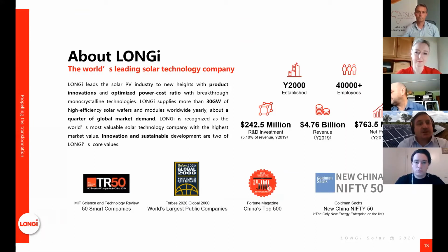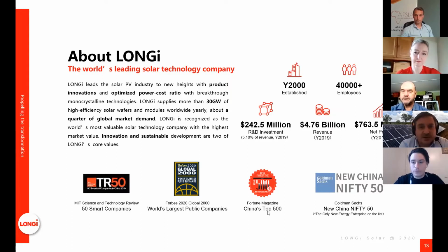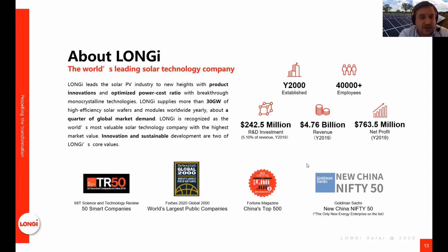So just an overview about Longi. Currently, Longi is the world's leading manufacturer of monocrystalline or mono-PERC technology. In terms of R&D spend, probably one of the biggest contributors to research and development, especially in the cell technology. So for example, last year we spent just over $240 million, which amounts to roughly 5% of revenue. Some other numbers there: 4.7 billion in terms of revenue, 730 million in terms of net profit, and then quite a lot of industry recognition from MIT, New Energy China, one of China's top 500 companies.